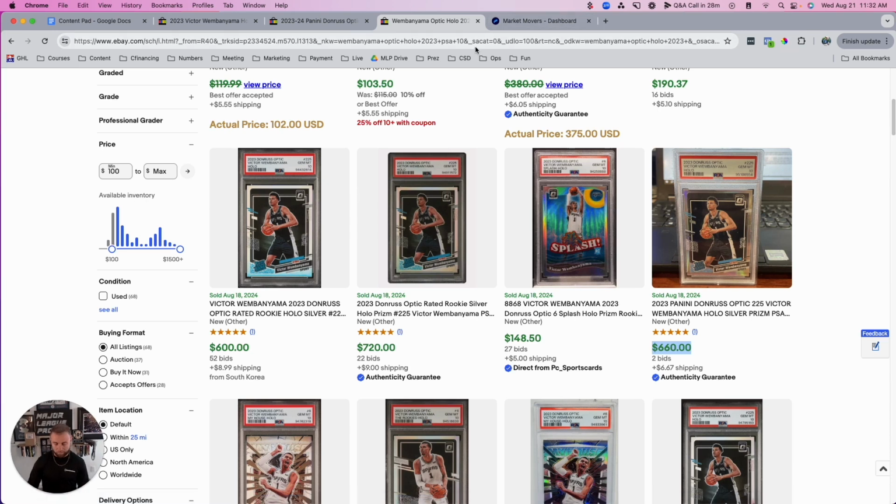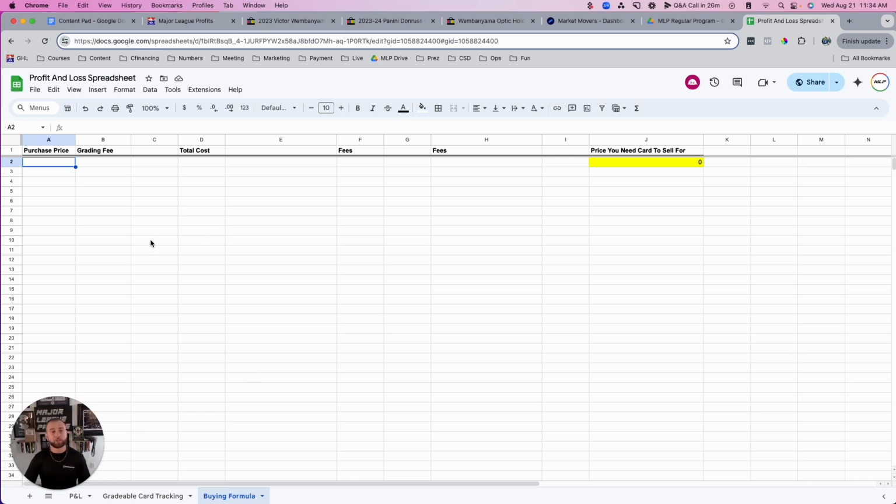Actually, I'll show you guys something cool. All right, so check this out. This is a little spreadsheet I put together. It has a little mini formula in it, and it'll actually tell you if you need to double your money, what you need to sell the card for. So let's go back to this Victor Wembanyama, for example, and let's say I want to buy this card for $250. Right, let's say I can get it for $250. Let's say grading costs $20, so the total cost would be $270. And then it'll just populate right here. This is what you need to sell the card for at the end of the day if you buy this card for $250. So this is basically just telling you what it needs to do to double your money.